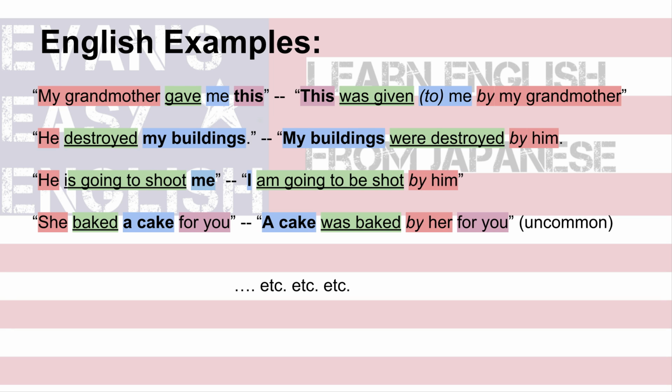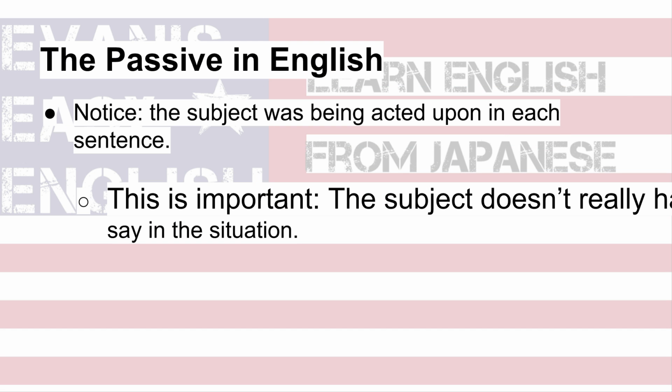He destroyed my buildings. My buildings were destroyed by him. He is going to shoot me. I am going to be shot by him. Notice all the be verbs, the am going to be shot, or were destroyed, was eaten, or whatever it was. She baked a cake for you. A cake was baked by her for you, which is actually a very uncommon sentence, but you get the drift, or the gist. That's how we do the passive in English.